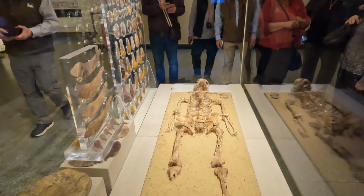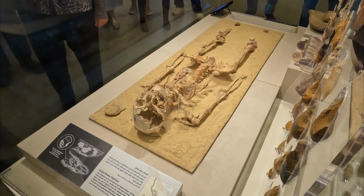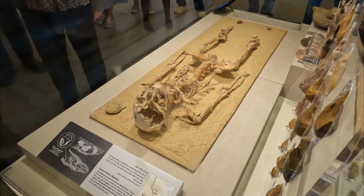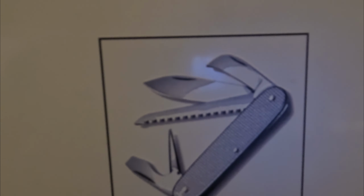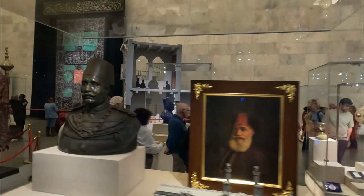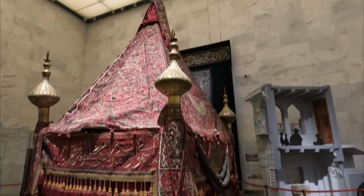Turns out this skeleton is 35,000 years old. Found the skeleton of MacGyver. Wow, this thing behind me.